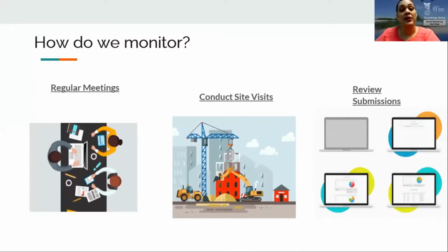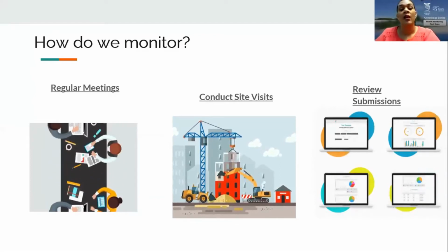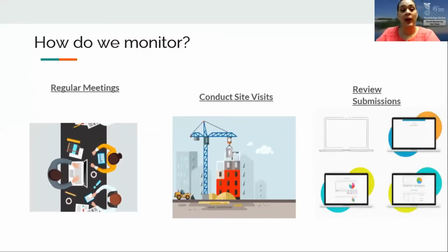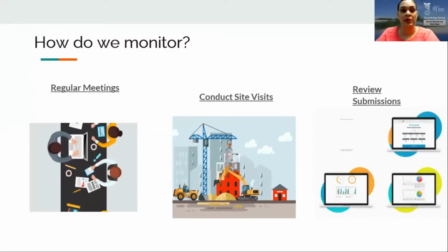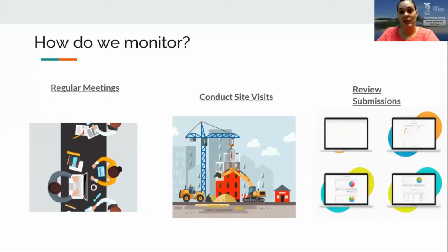Monitoring officers of the PMC unit use a combination of regular meetings with permit holders, the conduct of site visit investigations, and the review and analysis of any required submissions, including pollution monitoring reports. And we do these to effectively monitor all the conditions of the permits.